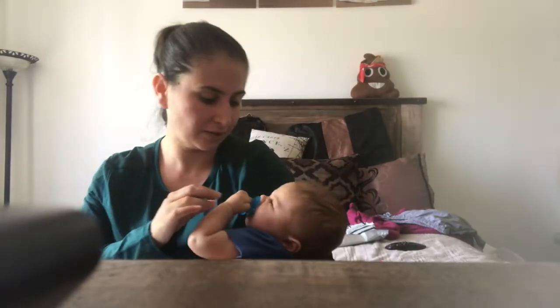It's comfortable, it's sturdy. Sometimes when we go out to the mall or to the store, I wear him facing out now because he's more active and visual, and it's great. So he loves it.